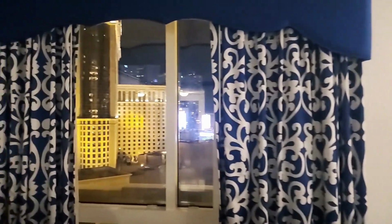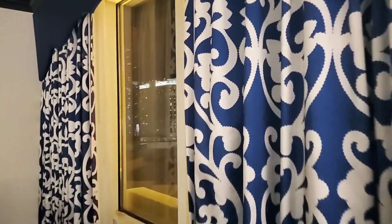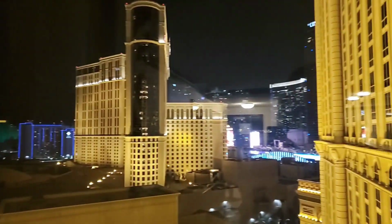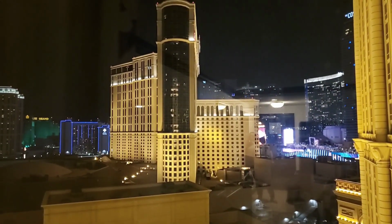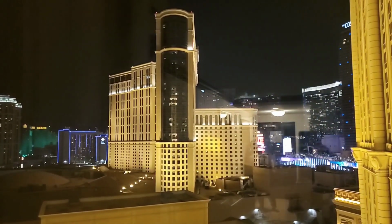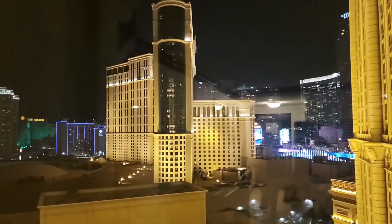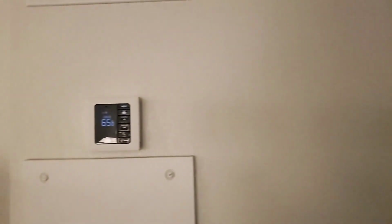And you have your view here, your thermostat over here. Now just to show the view, this room does not have the strip view, but this is what a non-strip view would look like from the Paris Hotel. You have a little bit of the strip over to the right towards Cosmo, although you can't really see much. And that's Planet Hollywood right in front of us. You got your thermostat right here.